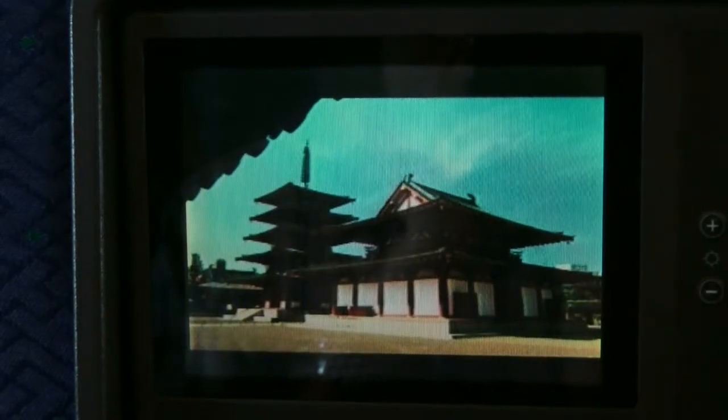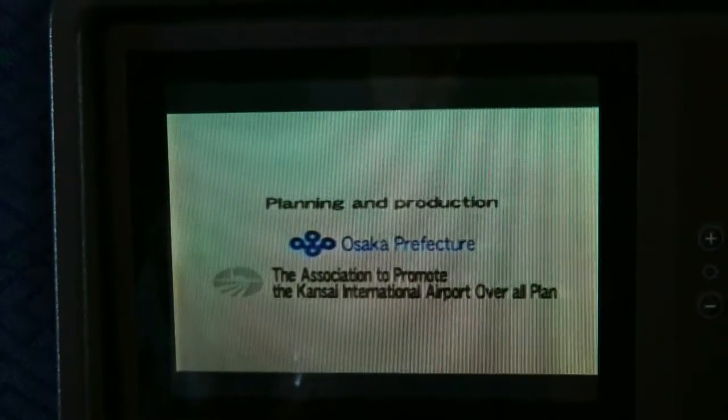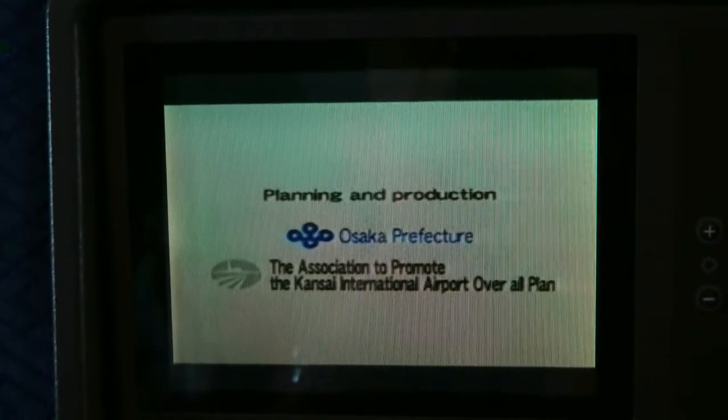Welcome, and welcome back to Kansai. Have a nice day in Kansai. That's the Osaka Castle, which I managed to visit on the trip. So the video is produced by the Association to promote the Kansai International Airport Overall Plan, which is an interesting name, I think, for a government body.